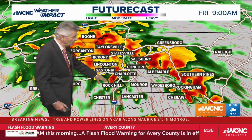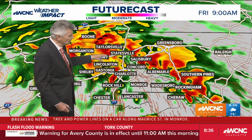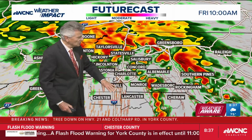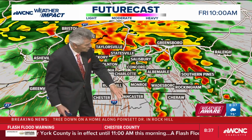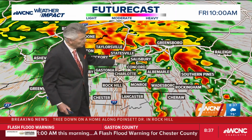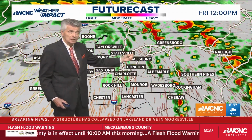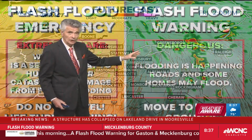Once again, 9 a.m. heavy rain from Charlotte to Lincoln to Taylorsville to Statesville. And notice everything is starting to move to the north, but there are still bands of heavy rain and possibly some strong storms from Monroe to Concord to Salisbury. That's about 10 o'clock this morning, as Brad was talking about. That's the time frame, and we could see a couple spin-up tornadoes right here in our area.